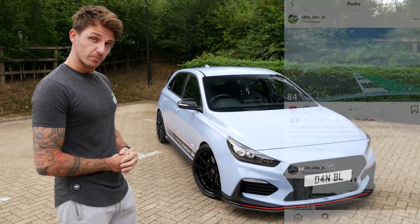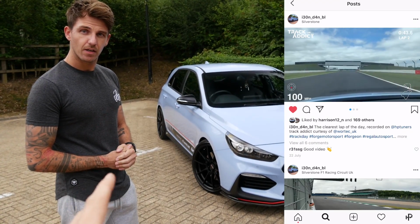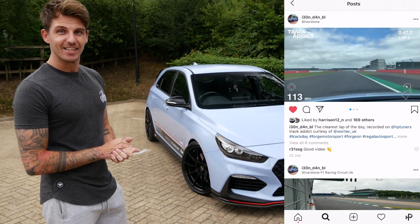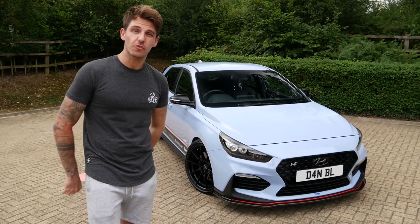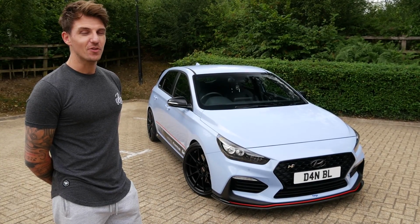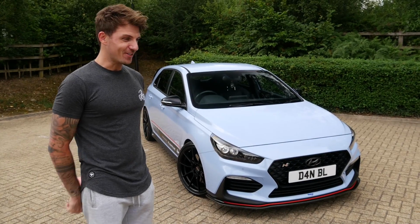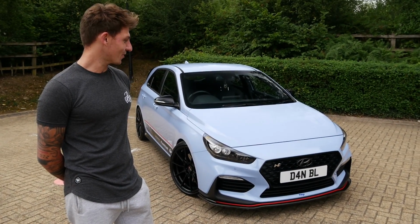I'll overlay a little clip for your Instagram. You had a camera in the car, didn't you? Yes, that's right. The way this thing picks up speed was mental. Was that at Silverstone, did you say? Yes, it was the Silverstone Grand Prix track. It was fantastic. We upset quite a few supercar owners, who were quite mesmerised by this little blue Hyundai flying past them. It was really good fun.